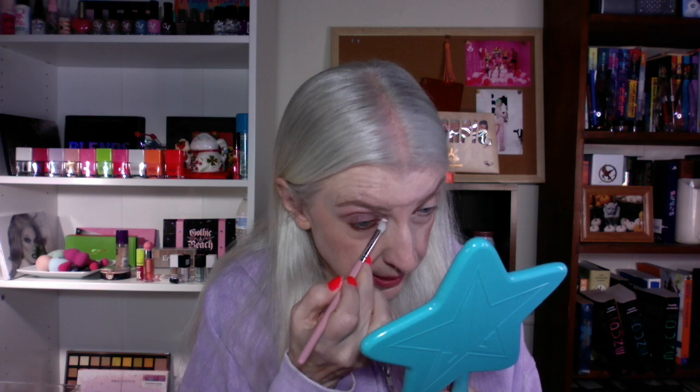And let's dust that as my brow bone highlight. Oh, that's perfect for that. Perfect. And inner corner, of course. And then I take whatever's left on the brush and go back and dust it further.